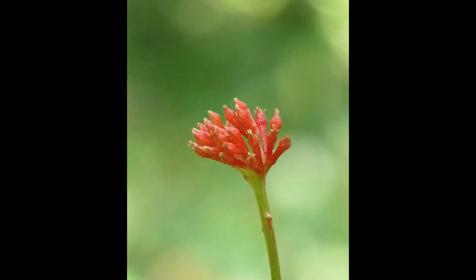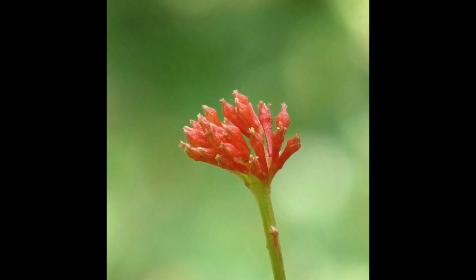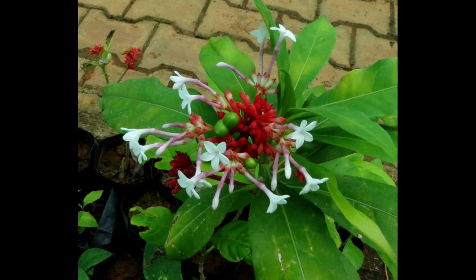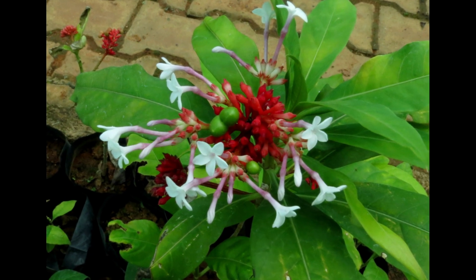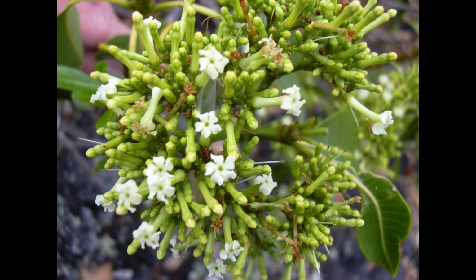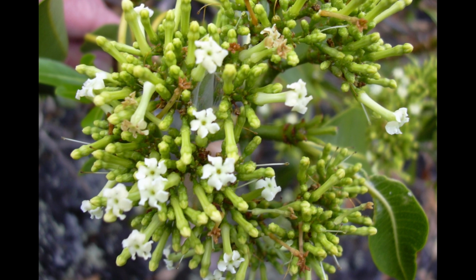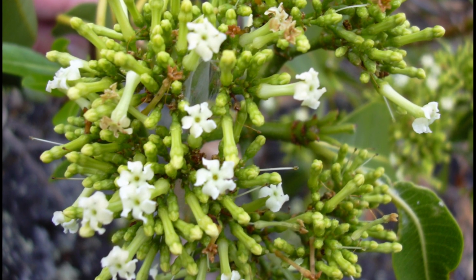Indian snakeroot, scientifically known as Rauwolfia serpentina, is native to the Indian subcontinent and Southeast Asia. For centuries, this plant has been a staple in Ayurvedic treatments for various health issues, particularly high blood pressure and mental disorders. It is distinguished by its slender stems, glossy green leaves, and small white or pink flowers.